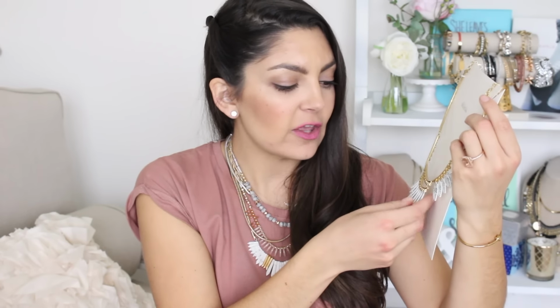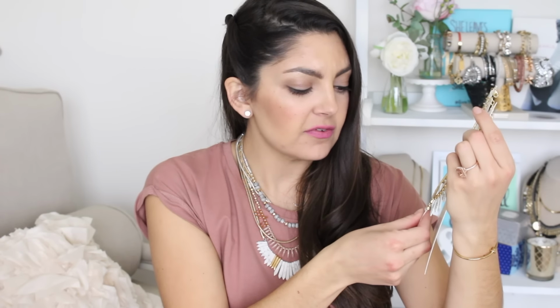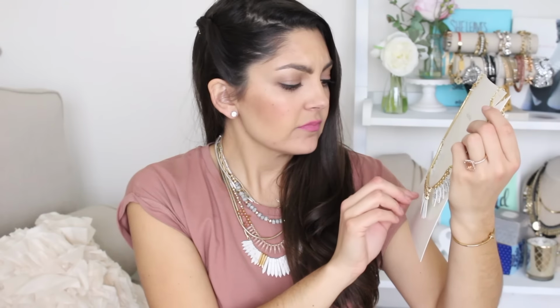Let's continue on with the gold. So this next one is the Asher necklace. It's kind of like a collar necklace, and it has these leaves, or I guess some people might consider them petals, and they're actually hand painted. So they have a really, really unique and cool texture. They don't feel like plastic, they feel like a soft rubberized material. And like I said, hand painted, and it is reversible.